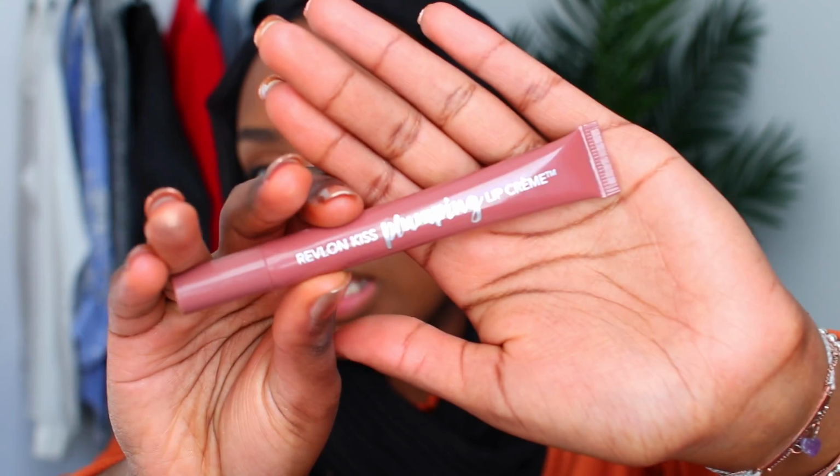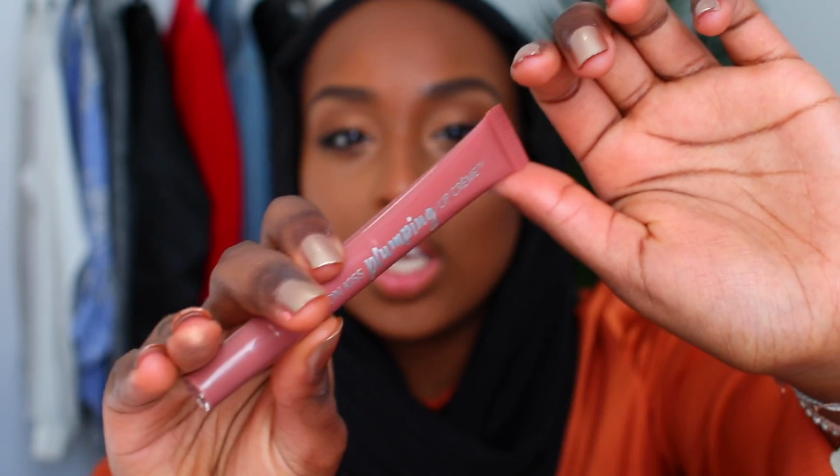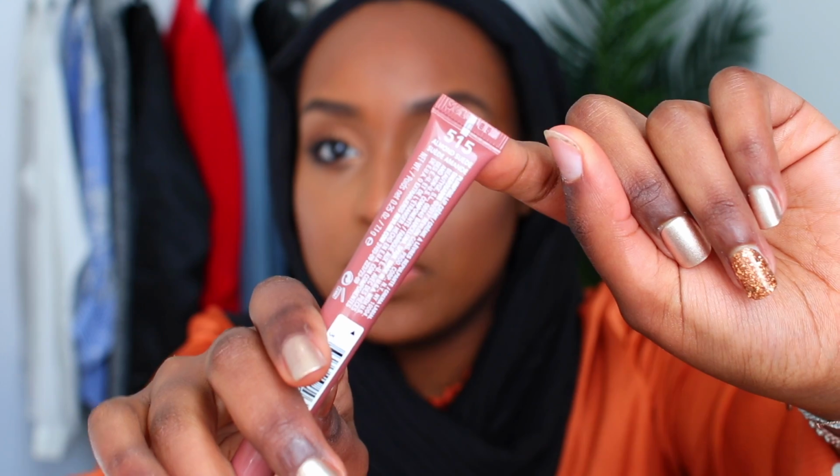This is the Revlon Kiss Plumping Lip Cream, and it looks like this. I'm using the shade Almond Suede 515, and these come in 10 shades, I believe. They're kind of like a plumping lip gloss, but they don't burn the lips, which I really, really love because some plumping lip glosses are just so unbearable, but this isn't like that. And Almond Suede is this really beautiful peachy nude pink sort of color for deeper skin tones. I'm sure it looks a little bit different on lighter complexions, but on me it is perfect for this look.